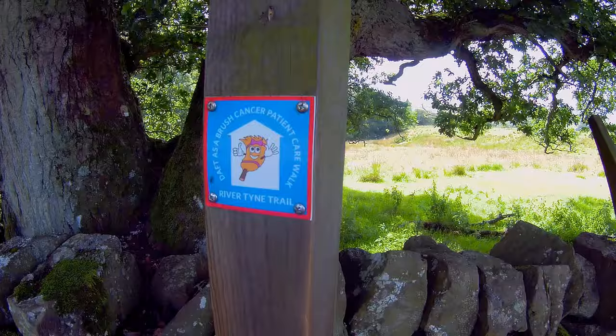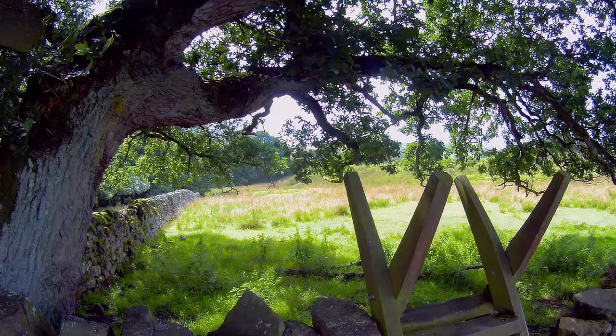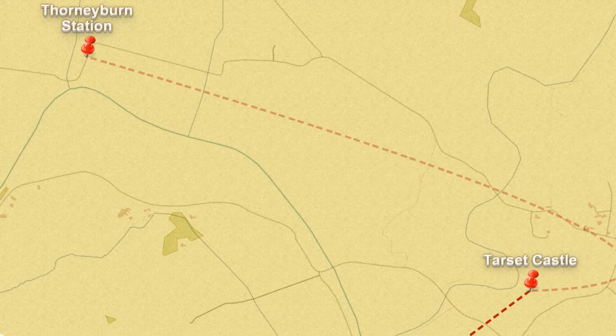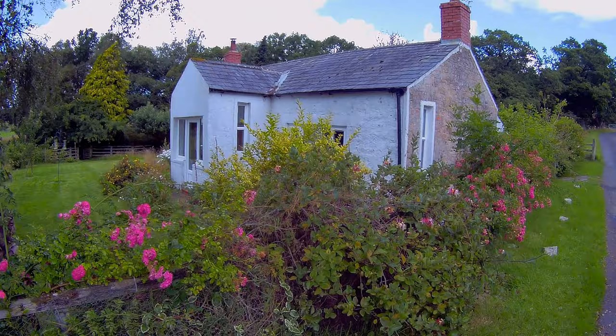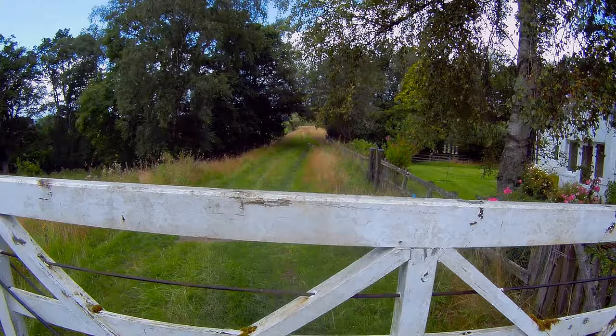So the Daft Lass Breast Cancer Patient Care Walk, the River Tyne Trail, goes that way. However, because we're wearing trainers and the weather hasn't been very good and it's very muddy, we're going to be just following the road. It goes to the same place. This here is Thorneyburn Station. It forms part of the Border Counties Railway, which was opened in 1861 and closed in 1956.